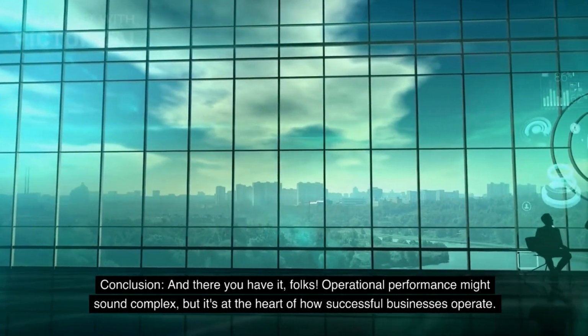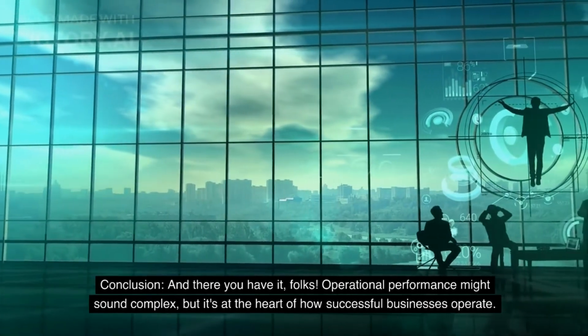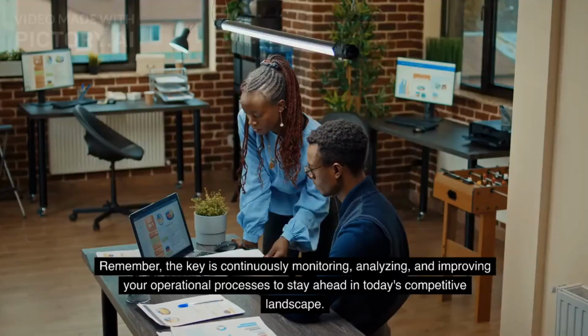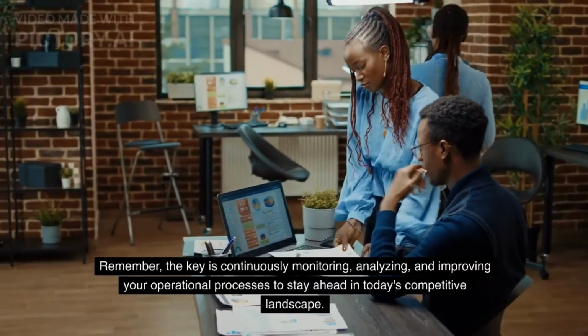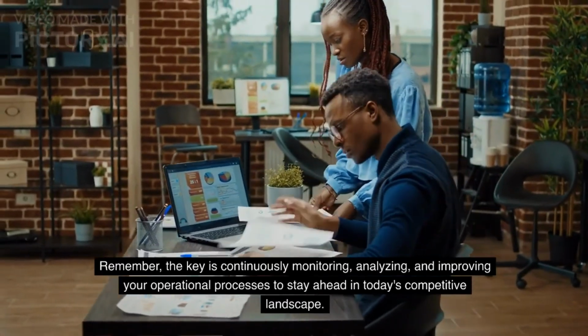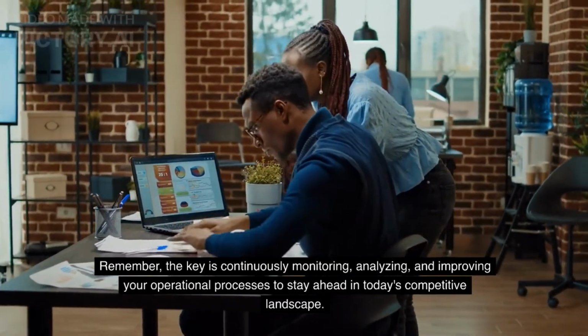And there you have it, folks. Operational performance might sound complex, but it's at the heart of how successful businesses operate. Remember, the key is continuously monitoring, analyzing, and improving your operational processes to stay ahead in today's competitive landscape.